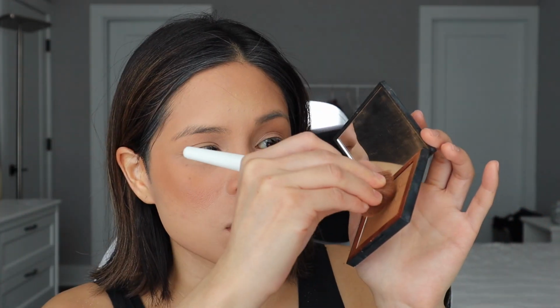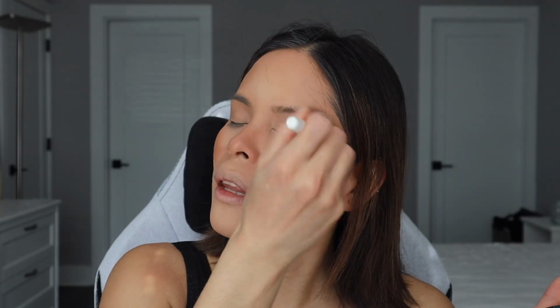Here, this is what I do. I take the brush and I go like this. Brush off all the excess, and then with that, I go. If it ever messes up doing your nose contour with the powder, just sweep it off like this. Then I take some and I put it on my eyelids as well.